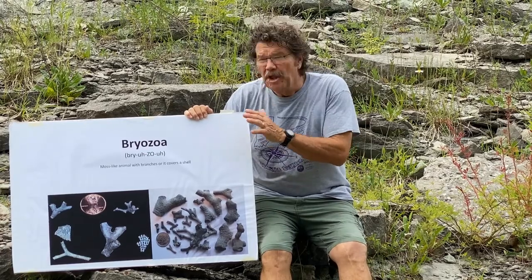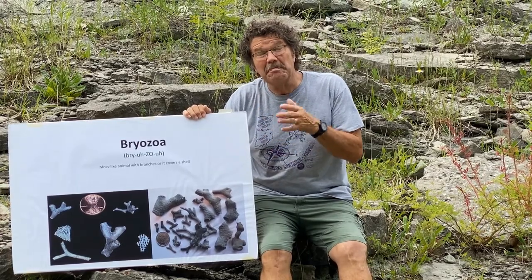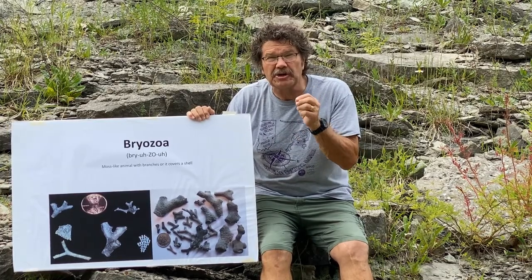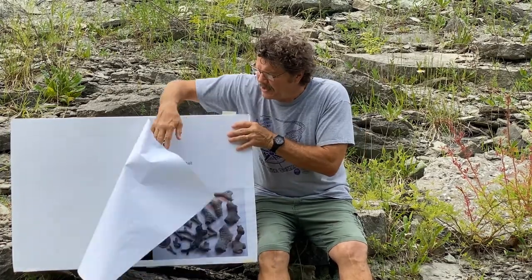Now this is a funny name, bryozoa, which means moss-covered animal. To me, they look like small little trees, little dots on them, or antlers from a reindeer.